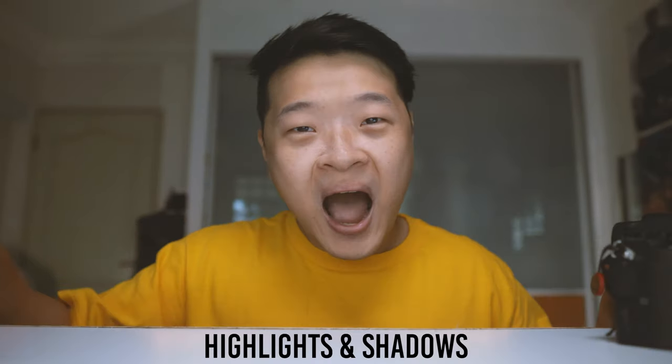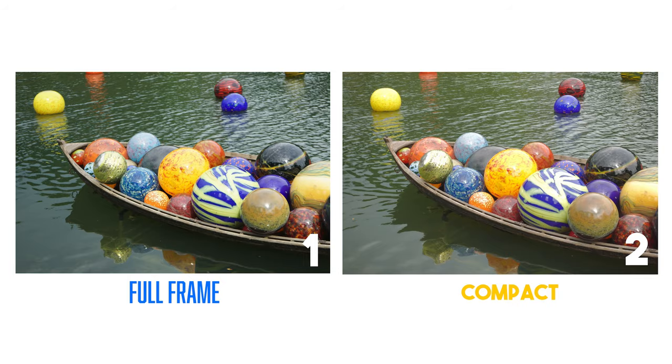Number one, highlights and shadows. You can see from this photo that the full frame maintains quite a lot of details in the highlights area, especially on the yellow ball. And even though they are both shot at f4, the full frame still maintains a bit of bokeh as the blue ball at the back is slightly out of focus.